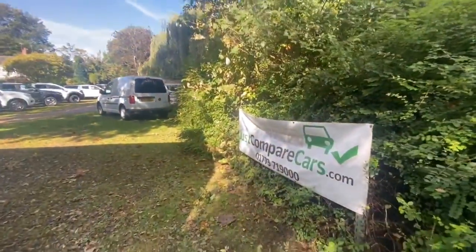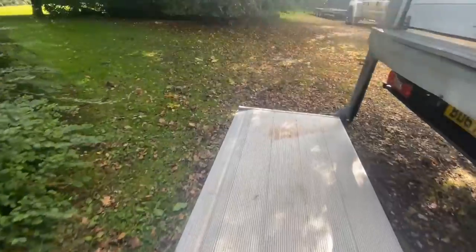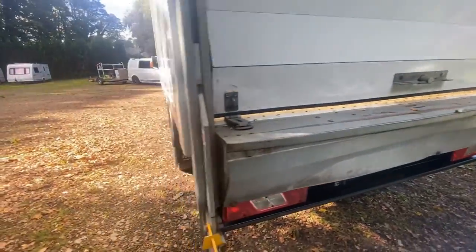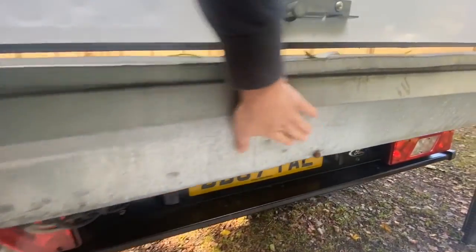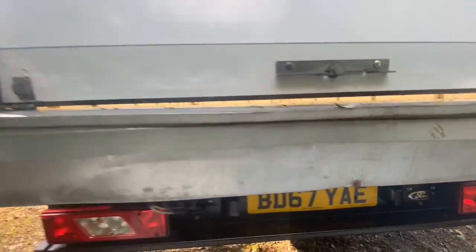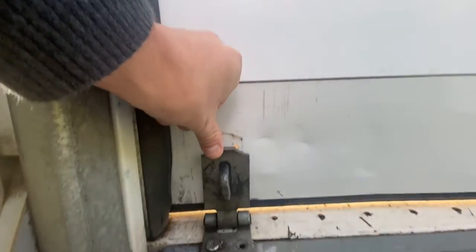So as you can see, it's in nice clean condition. The operation of it is very smooth and clean. So once that's down, this part here's got a few little dents and stuff on it, but nothing serious. Just obviously showing signs of use from general use, I suppose.